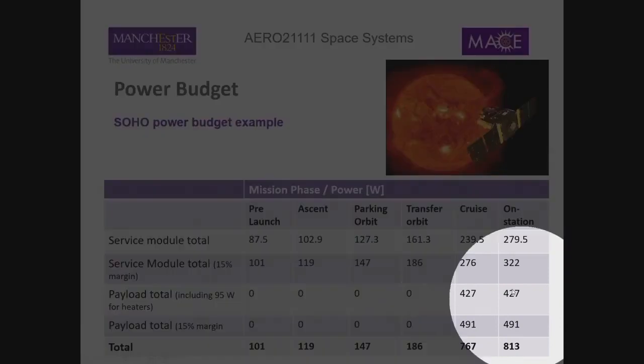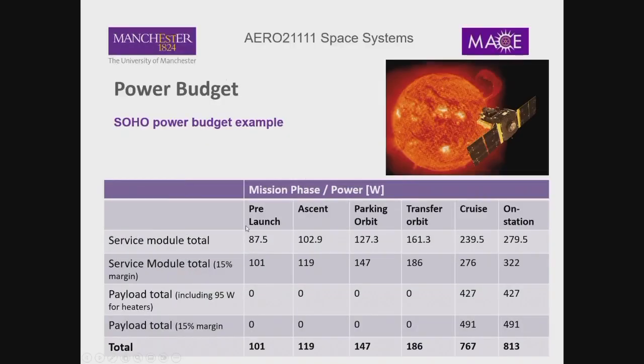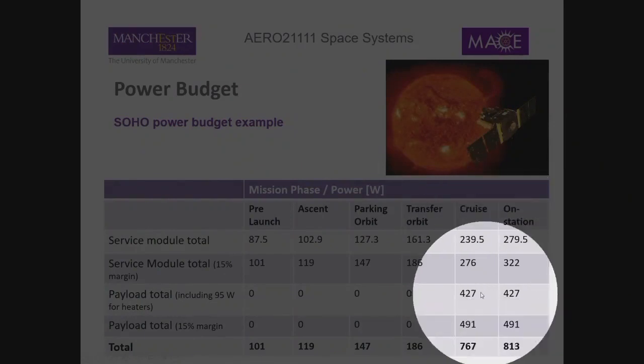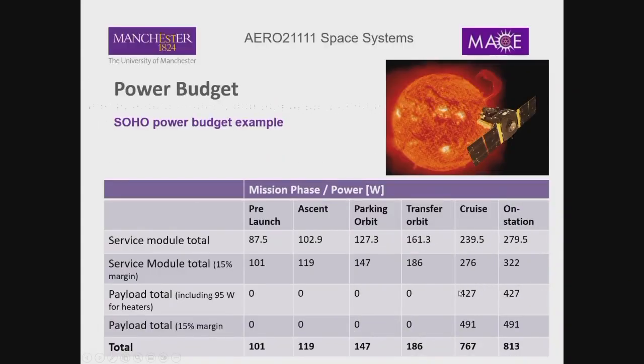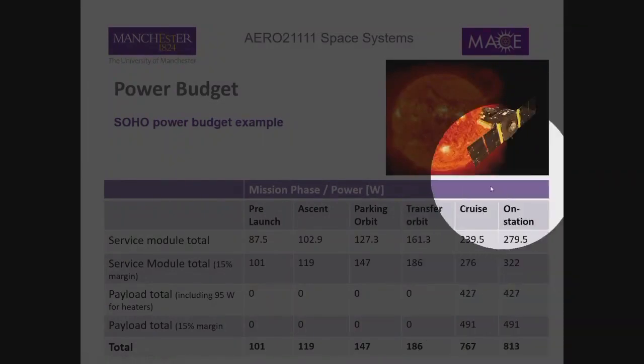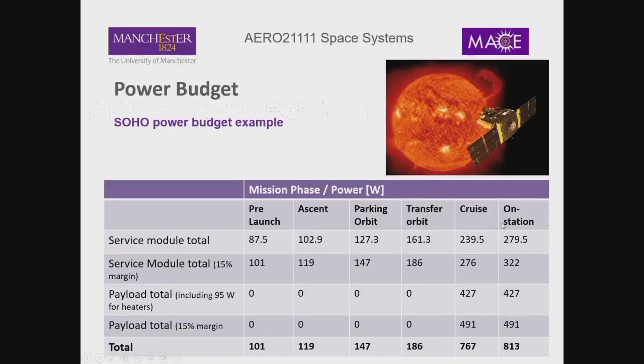So we've got the service module, which is providing all of the power to the service systems, and then the payload. The payload is doing all of the science on board. And you can see, on station, both of those are operating at quite high levels. So when we size our power system, we're going to have to size it for this maximum condition here. But it might be that we size our solar arrays slightly lower and we use a battery to give us this peak power.